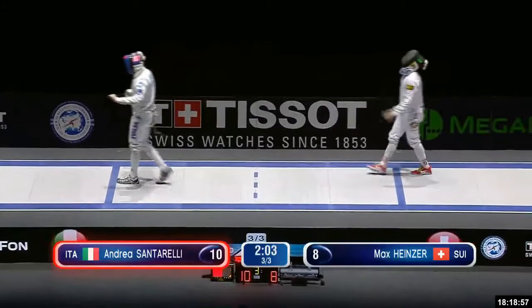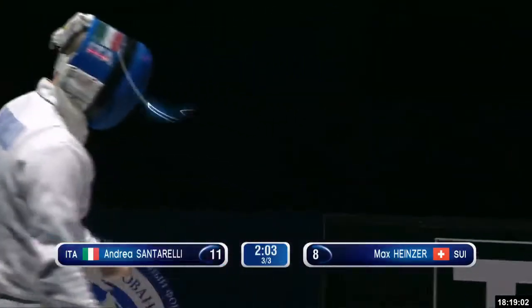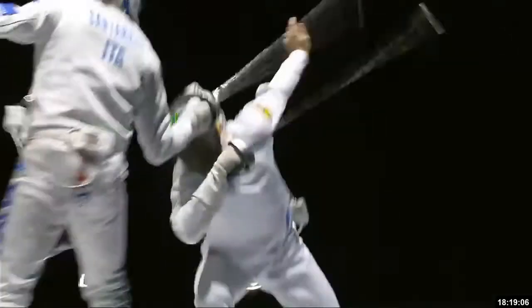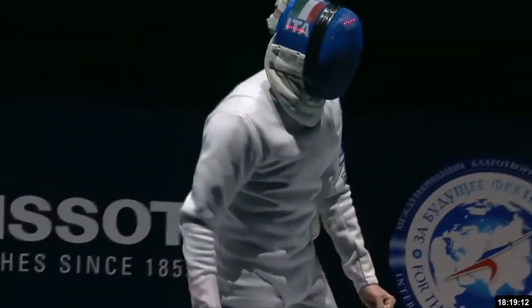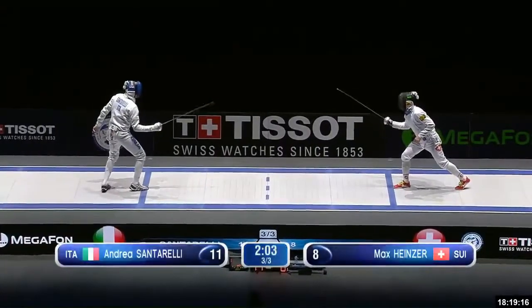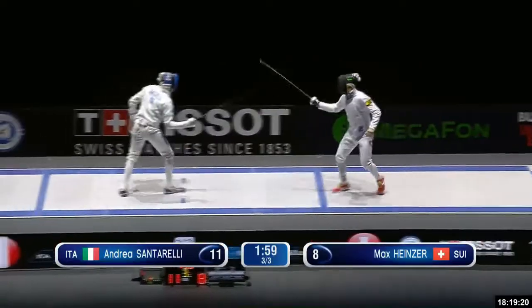Two parry posts, no trick. Yeah, good yell. Didn't fall for any of it. You see the replay here. Straight comes. It looks like two parry posts. Heinzer is overextended there, and he thought he could sneak in on the low line, but Santarelli was completely ready. En garde. Prêt. Allez. Off the blade too, nice riposte.